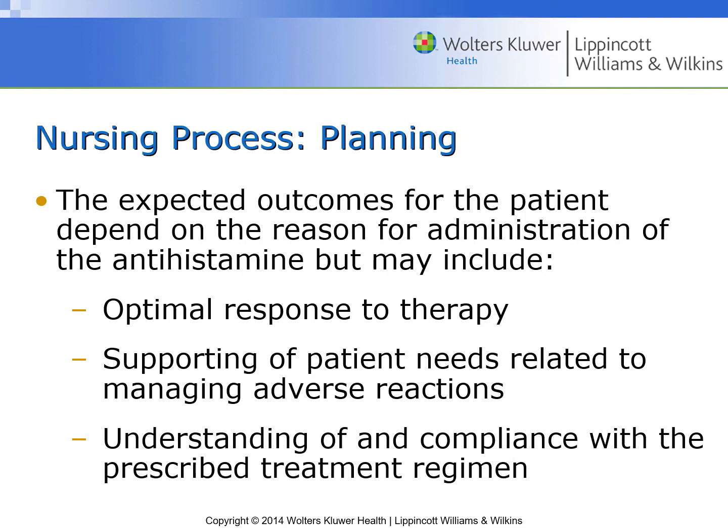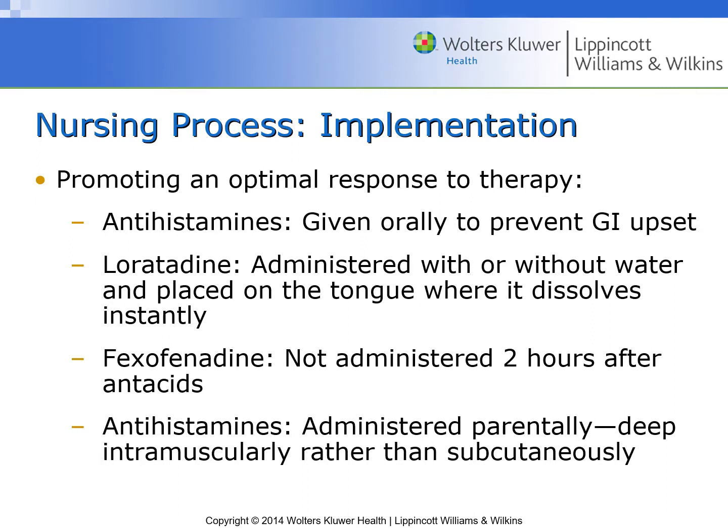Plan. The expected outcomes for the patient depend on the reason for administration of the antihistamine, but may include optimal response to therapy, support of patient needs related to managing adverse reactions, understanding and compliance with the prescribed treatment regimen. Implementation. Promote an optimal response to therapy. Antihistamines are given orally to prevent GI upset. Loratadine can be administered with or without water and can be placed directly on the tongue where it dissolves instantly. Fexofenadine is not administered within 2 hours of antacids, and antihistamines that are administered parenterally should be given deep IM rather than sub-Q.